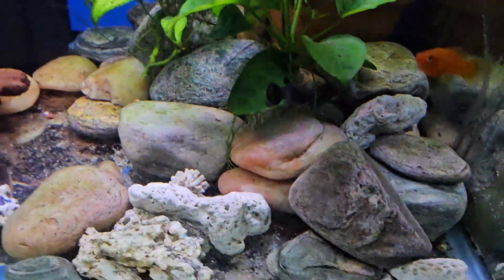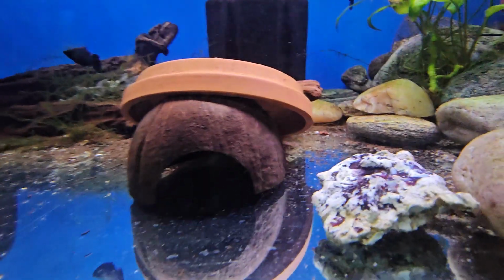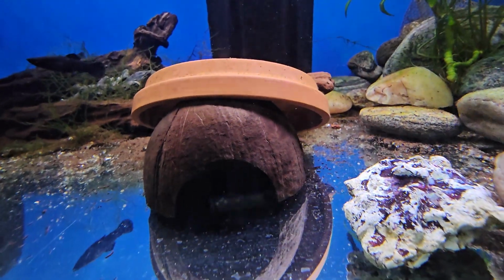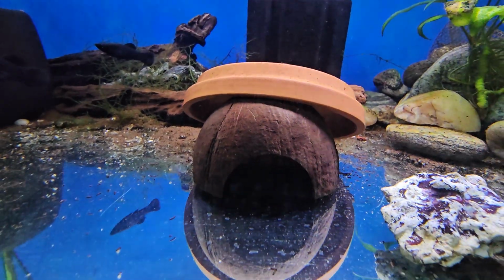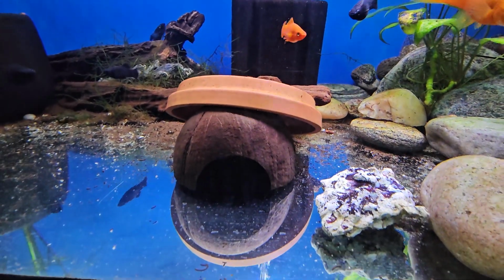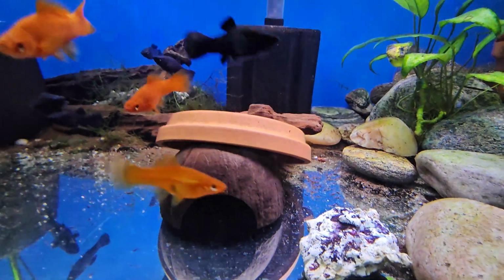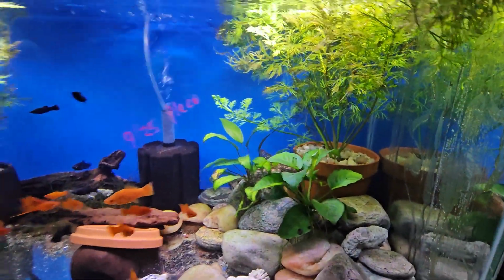I don't see them. Are they in there? Oh, there's a male in there. I don't know where the female is. They might be breeding again. So I just did a big water change because of the storm and everything here. A whole bunch of rain and very windy out there. So that's a good time to change the water and let them start breeding too. So they've been kicking it off.